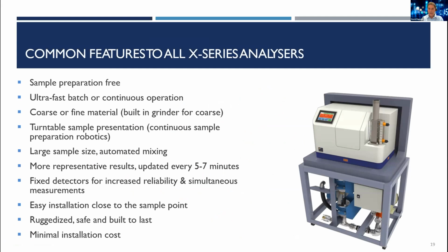Our new series of analyzers all have a very common sort of footprint. They use very common transport systems between them, and we add and subtract various parts to each of those to be able to perform its duties in the different applications. So they're very quick. Because of that, we can get the results back to the control room very quickly for the control actions. There's a large quantity of material going through, which helps improve the reliability of the results, and that all helps reduce the cost of installation and operation.